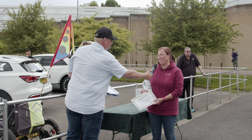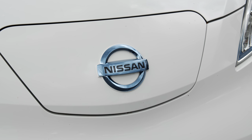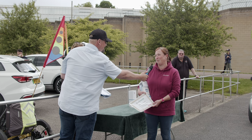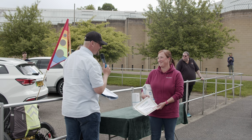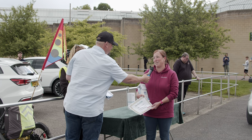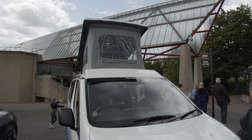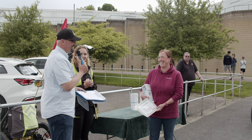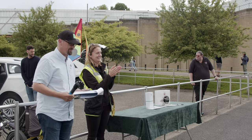Yes, we've got a camper van hire business where we've got six other camper vans, and we've always been looking at electric, but this was the first one that we thought was a viable camper van. That's brilliant, and very best of luck with that. What's the name of the company? Shore Campers. And do you have a website? shorecampers.co.uk. So you can hire that actual camper van. I'm sure there's lots of people who would like to do that. James, thank you very much and congratulations today.